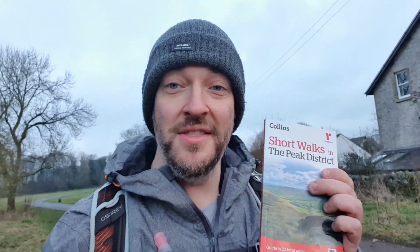All of these walks are supposed to be certainly less than 5 miles. I think the idea is that they're probably all around about 2 hours. And so today you find me out. This isn't necessarily going to become a series, this is just something fun to do, because actually within this book there are parts of the Peak District that I've yet to explore.